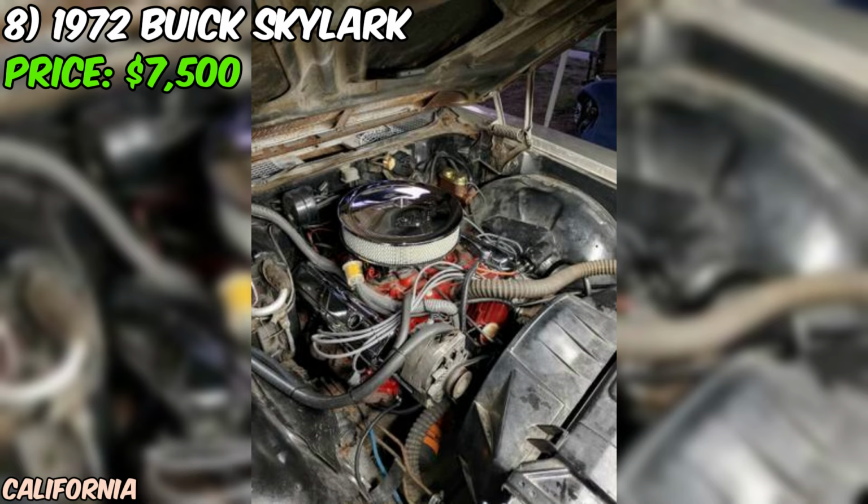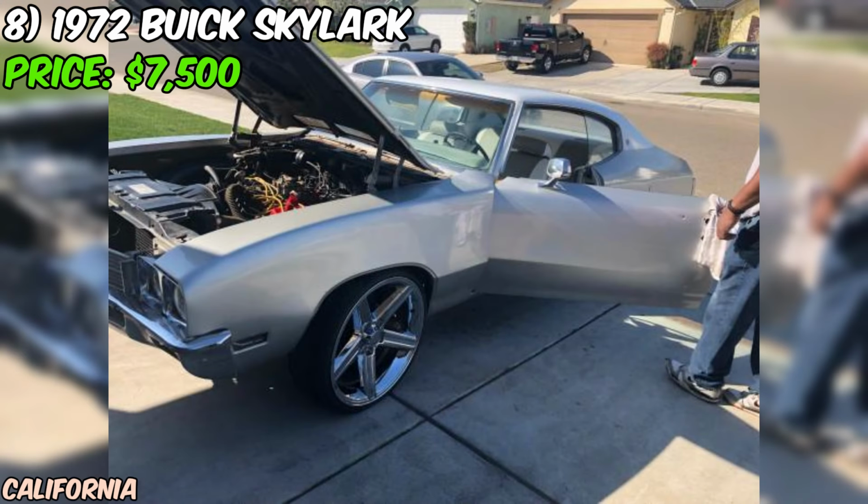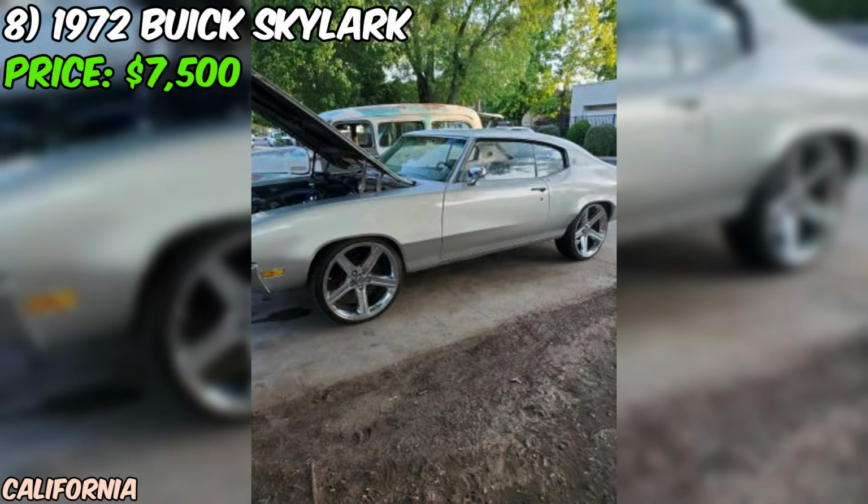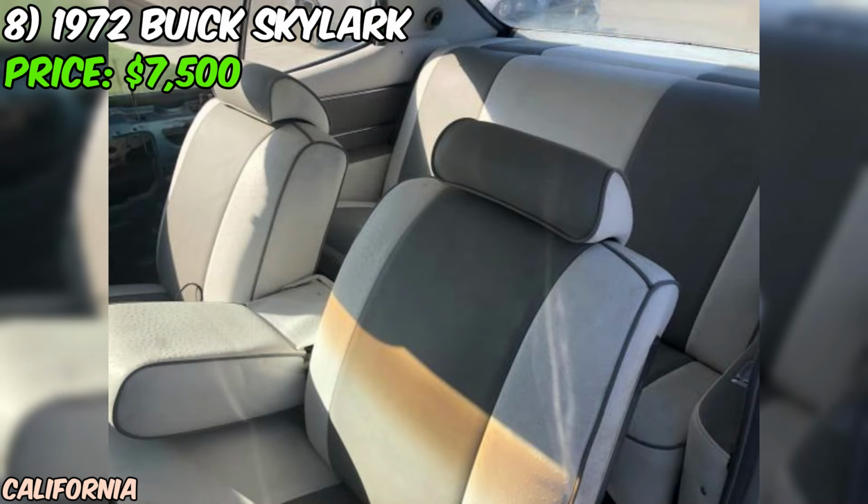Under the hood, you'll find a 350 engine, which is a classic Buick power plant known for its smooth performance. The seller mentions that the car runs well, which is a great starting point for any project car. However, they also note that the Skylark needs cosmetic work both inside and out, so potential buyers should be prepared to invest some time and effort into bringing this car back to its former glory.